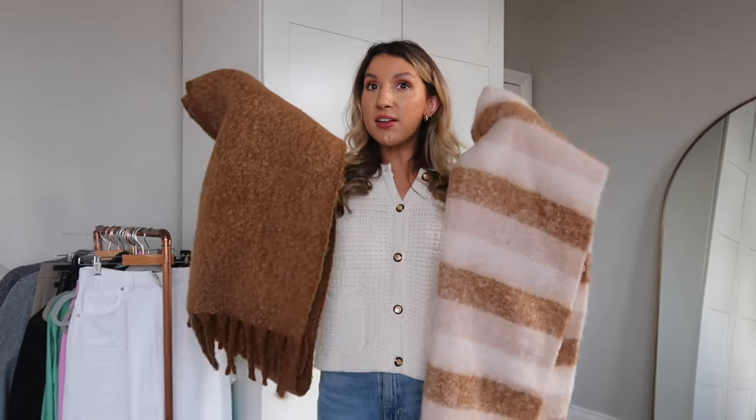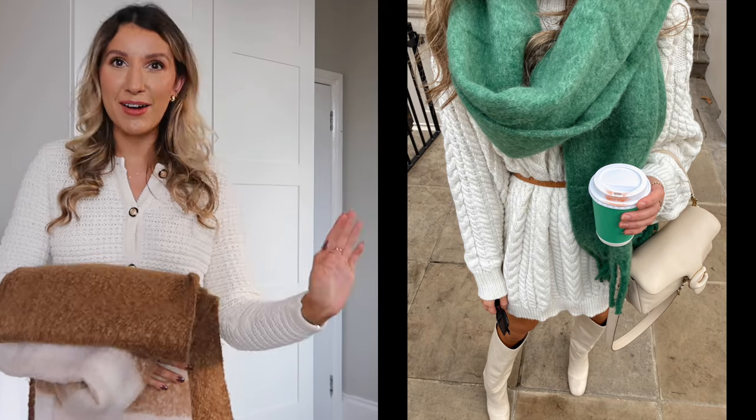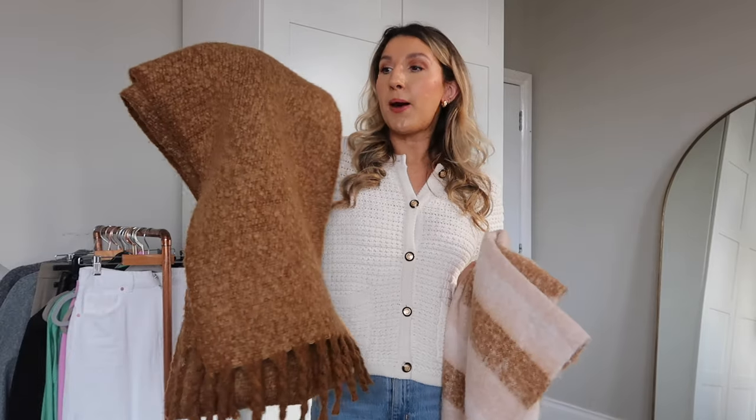These are both from ASOS and they are so cozy. So I would recommend a neutral color. I do actually have a green one somewhere from Mango. It was the one that I wore here. Absolutely love that outfit so much. But these generally tend to go with a lot of my outfits. Love this brown one. So autumnal, so cozy.